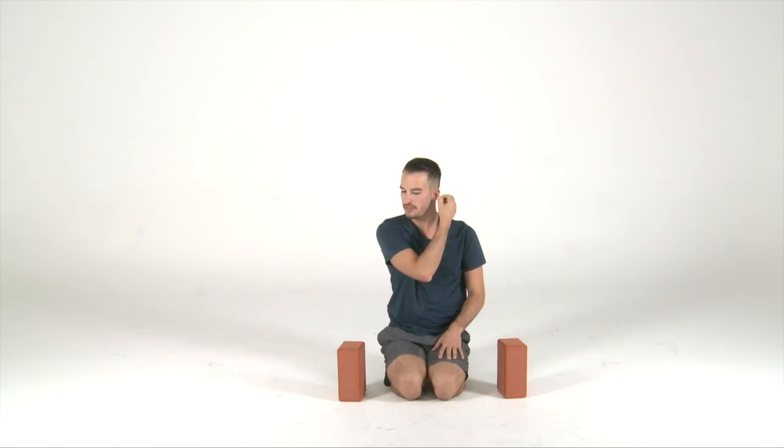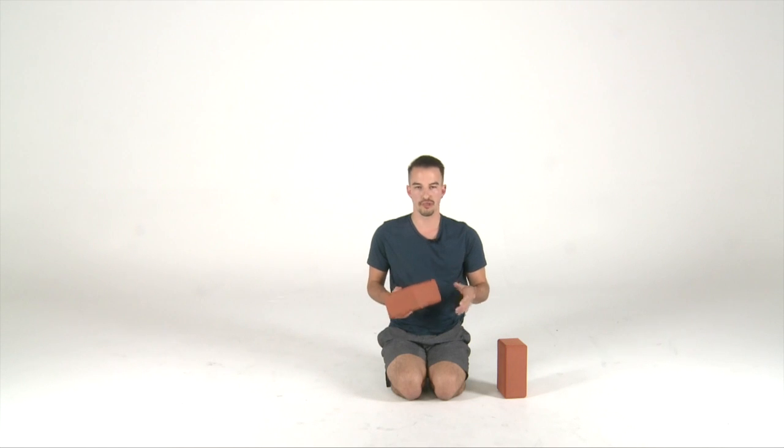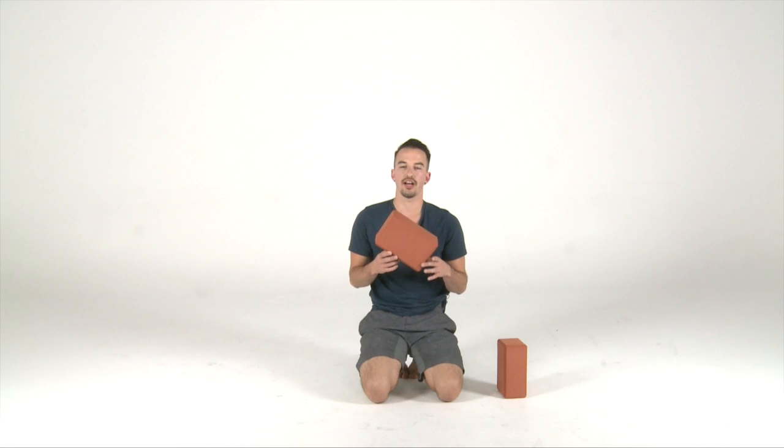That's it for that. One more exercise for the hips. You're going to use your yoga block for this. This is to help strengthen and stretch out the outer side of the hip and thigh, and just helps with general mobility and strength in the hip. You're going to start with your block at about a 45-degree angle.